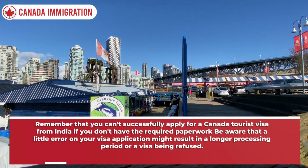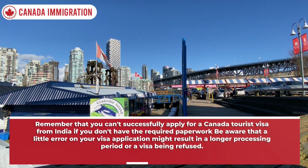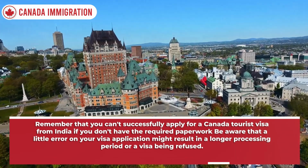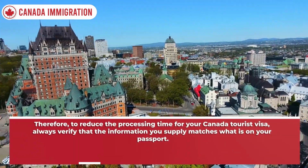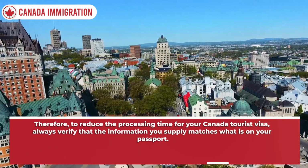Remember that you can't successfully apply for a Canada tourist visa from India if you don't have the required paperwork. Be aware that a little error on your visa application might result in a longer processing period or a visa being refused. Therefore, to reduce the processing time for your Canada tourist visa, always verify that the information you supply matches what is on your passport.